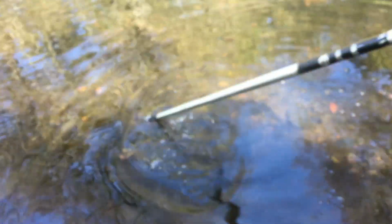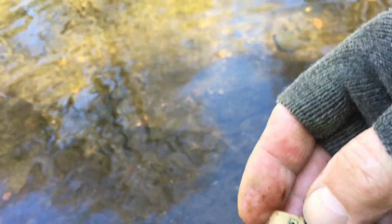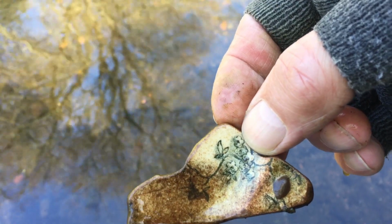Where's that shoe? See, look, there's bits of pottery everywhere. Bits of pottery, bits of shoe, bits of everything. Where's the shoe? There it is. It's quite a new shoe. Pottery's not new though. Look at that. Nice wee design. Beautiful.